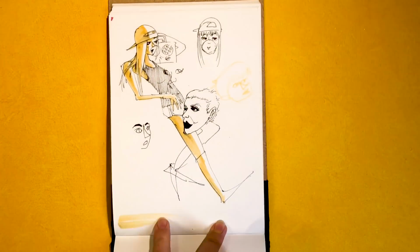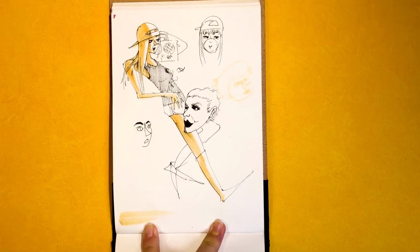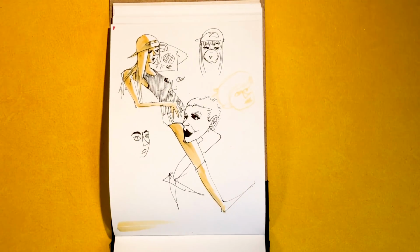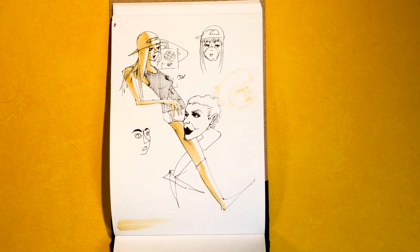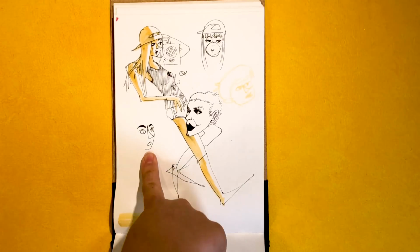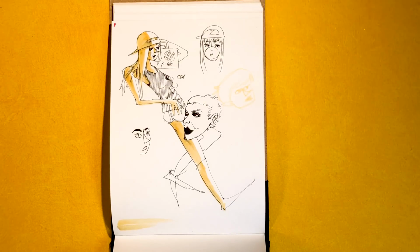And then this impossible pose is some bubblegum girl. I don't know, I think the idea is there, but the execution, not so much. And then this god-awful creature, I have no idea what that is. And then this sketch somehow looks similar to what I draw now, but just not that good.